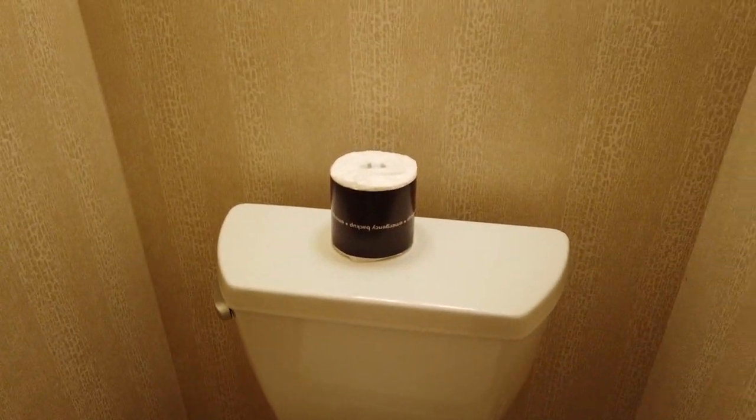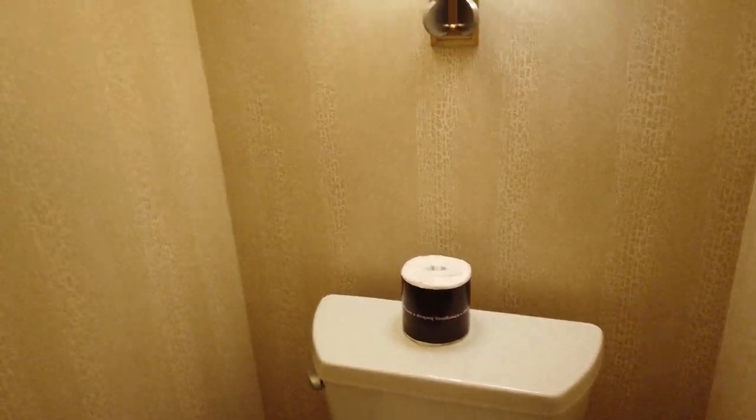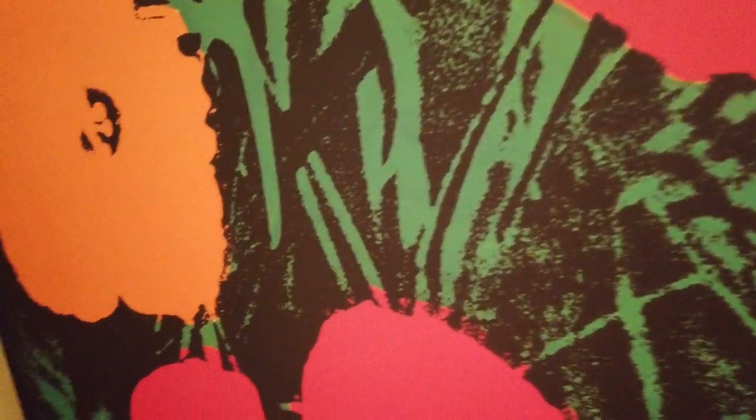When you're doing your business. They also do have the emergency roll of toilet paper. This is post COVID-19, you know what it is over there, but they still have the emergency roll of toilet paper. That is the level of quality we expect from the Wynn, as well as all of these lovely forms of art here. Fairly spacious room, all things considered.